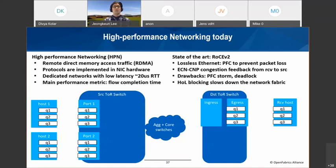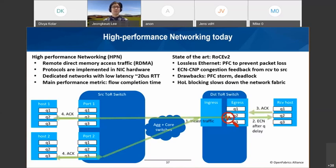So it's an attempt to capture what's going on today in the high performance networking era. You know, we have InfiniBand, or now its adaptation to Ethernet, which is RoCE v2. This slide has a number of animations. Just to fast forward, can you just click 5 times? Okay, thank you very much.